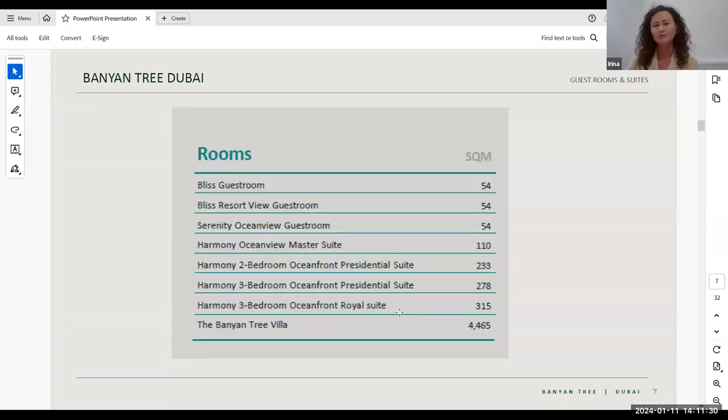So let me guide you through our room types, because they changed a lot. As you can see, we have three room types of the same size, 54 square meters: Bliss guest room, Bliss resort view guest room, and Serenity ocean view guest room. This is the standard room type. The difference between them is only in the view. Bliss guest room has the view of the boulevard of the island. Bliss resort view is overlooking the facilities of the resort. And Serenity ocean view has the full sea view. So it's very easy to navigate here and to understand which room type your guest will have.